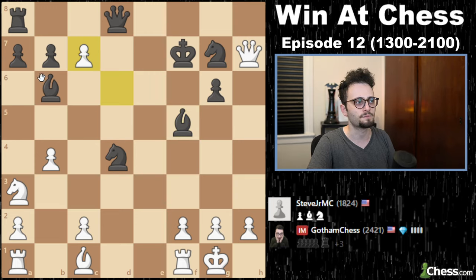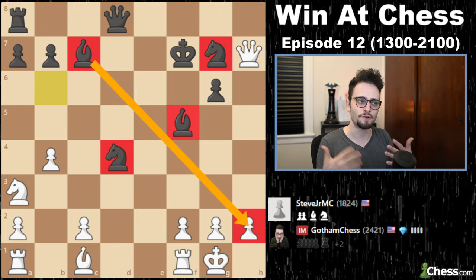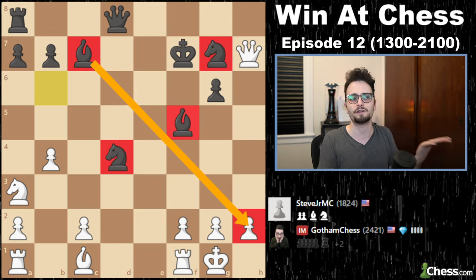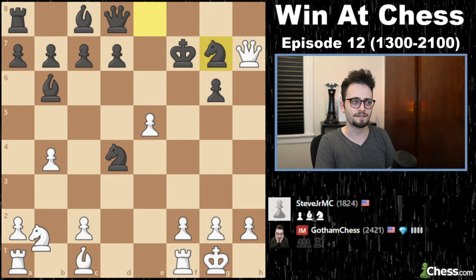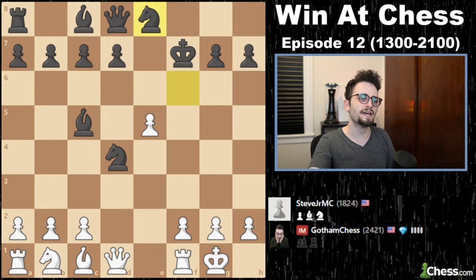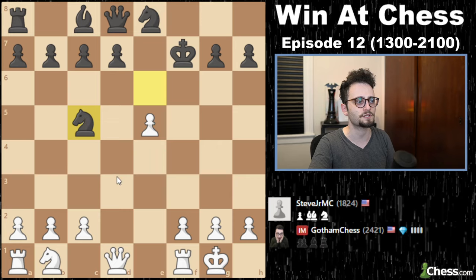It wants me to take all these pawns. Because now, you see what I said earlier in my analysis? The more pieces that get activated, the scarier the position becomes. Black is better here. Isn't that nuts? So, my plan might have been more practical to go here and then get this position.